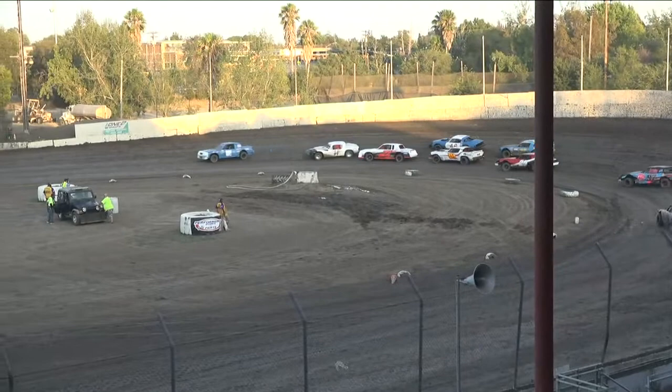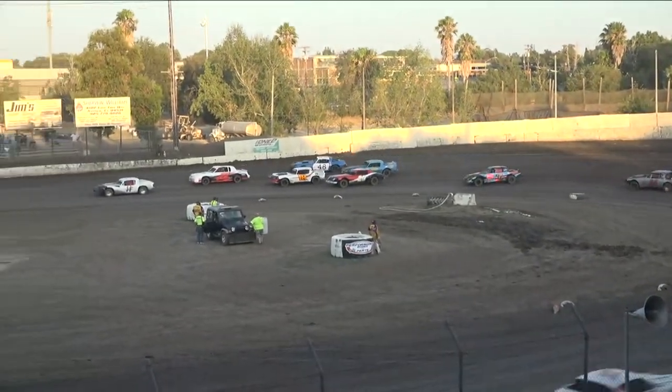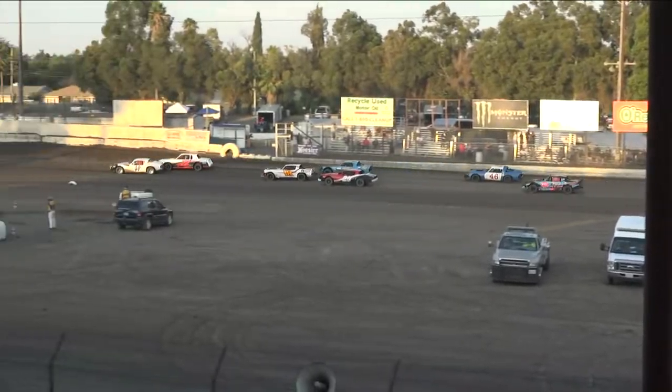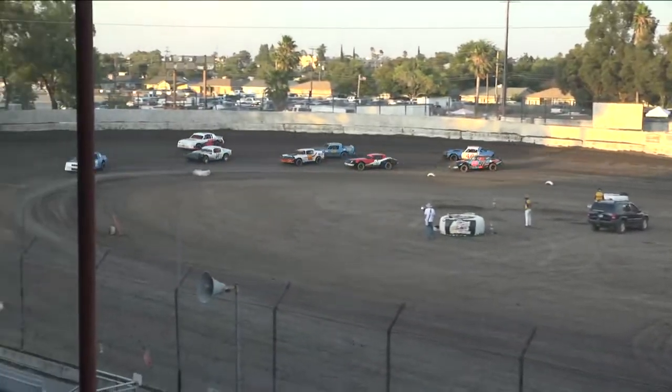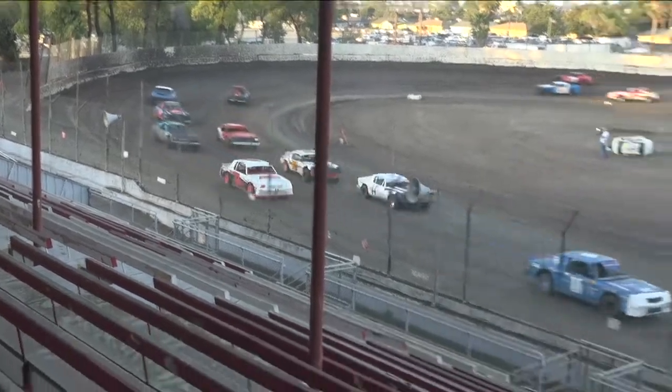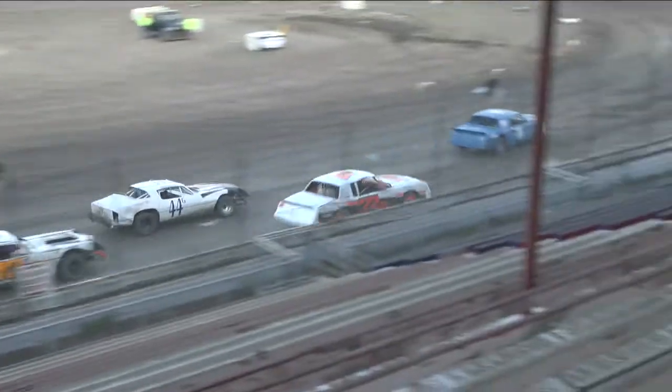Dietrich's going to hold that lead. Oh, he's going to slide up. And they're all bunched. All the top four guys are under a blanket right now. Dietrich's going to take the outside. Looks like James Thompson's going to slide in the inside. Travis Dutra up off turn number four at the line with the lead.